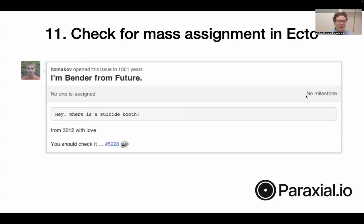Next one is similar to this. Check for mass assignment in Ecto. So I don't know how many people here used GitHub, back in the day. This was the sort of early days of Rails as well. GitHub itself is a Ruby on Rails application. And there's this famous incident where an issue is opened, 1,000 years in the future.